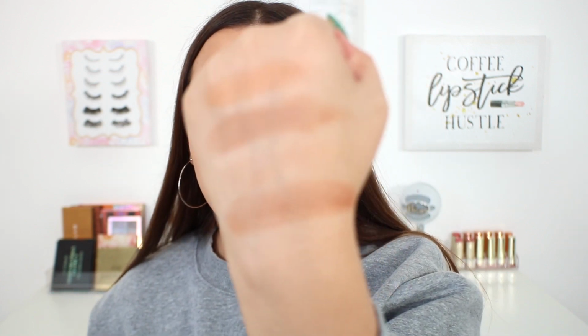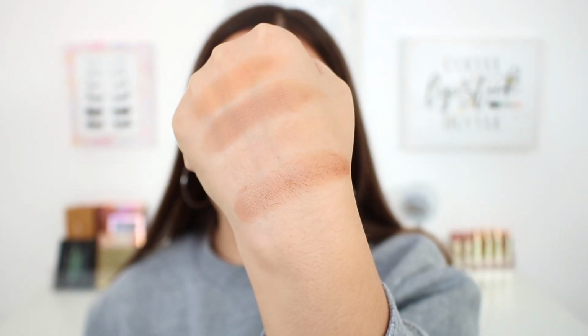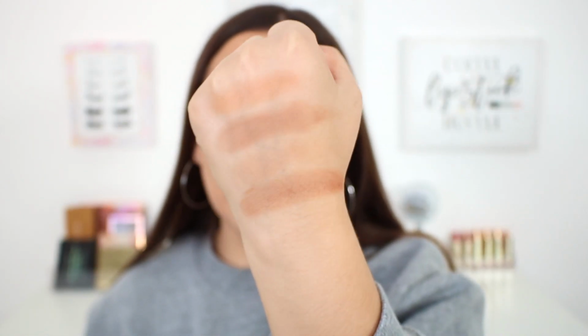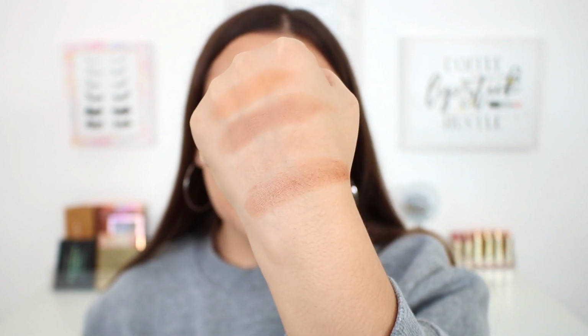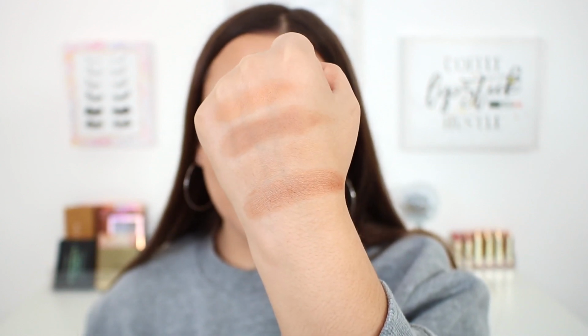I'm sure you guys have heard about the butter products from Physicians Formula or probably tried them for yourself. Again, a very self-explanatory name. They are very buttery and smooth, almost feel like a cream when you swirl your finger into the formula, but they do apply like a powder. And there you guys see all the way at the bottom there is the shade Deep Bronzer in the Butter Bronzer, which definitely works the best for my skin tone. Basically, once I found my proper shade in this, I ended up really liking this as a bronzer.